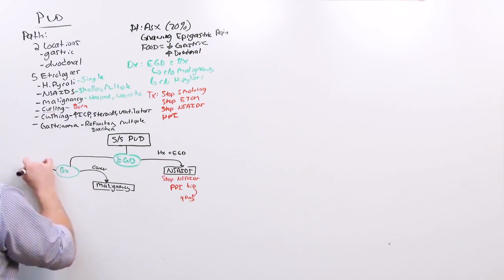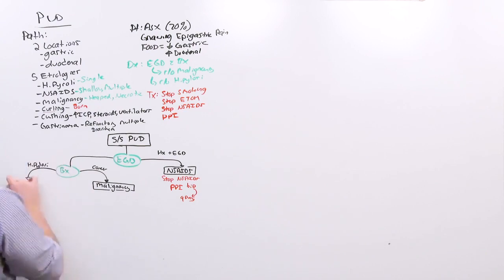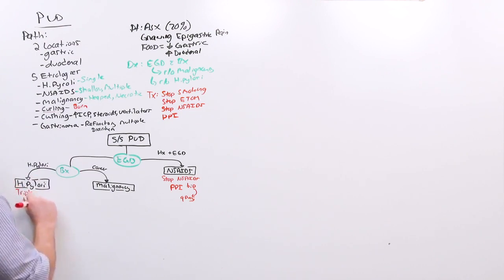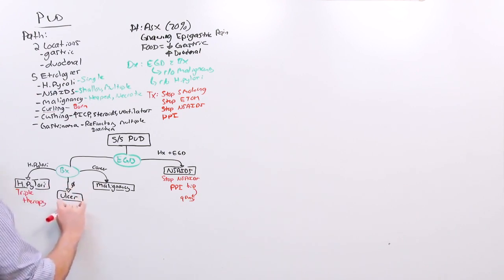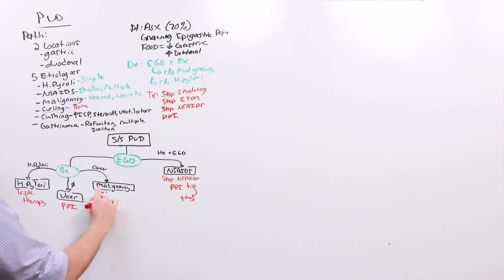It might show you H. pylori, in which case you are going to treat the H. pylori. We'll talk about H. pylori in just a little bit, but the answer is triple therapy. Or it may show you nothing, and then you just have a regular old ulcer caused by something else, and you treat it with PPI. Malignancy: stage and treat. We're not going to talk about gastric malignancy here.